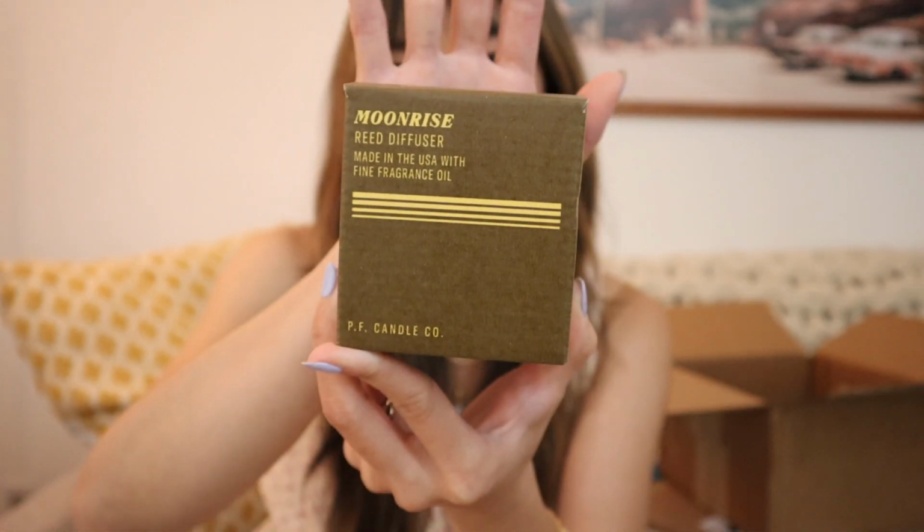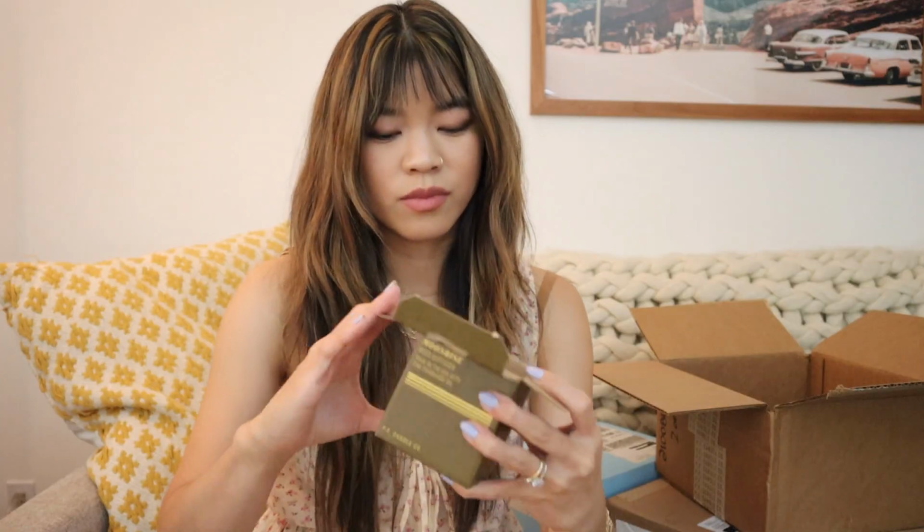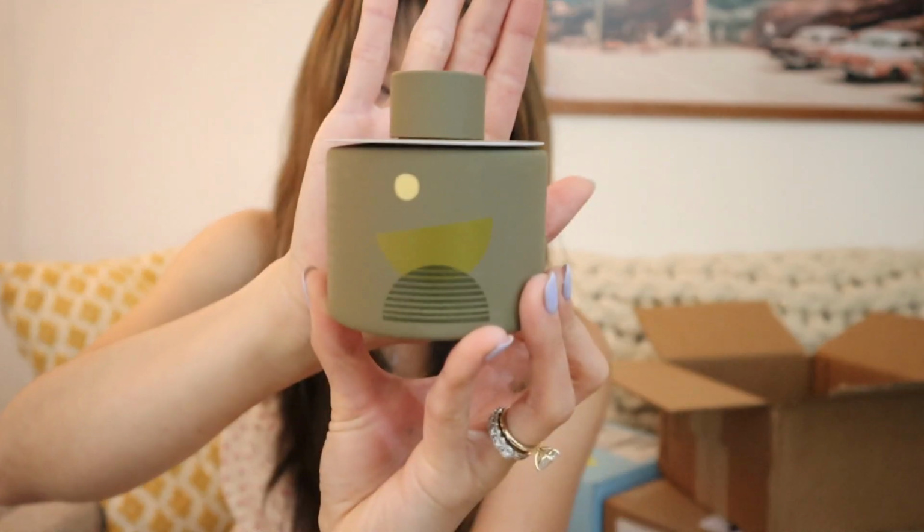So this one is called Moonrise. This is their reed diffuser. This is made in the US with fragrance oil. Their branding is so my vibe. Oil, reeds. Oh, this branding, guys, how cool is this? This branding is, wow. You guys know I'm a sucker for branding. That's like the way to my heart is good packaging. I went to school for design, so I've always been into design and things that are well designed and intentionally designed, and this is seriously so nice.